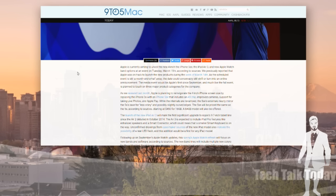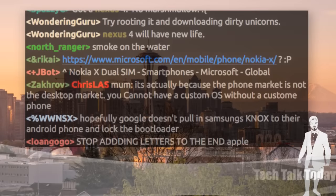The 5 SE will be priced the same as the 5S according to sources, starting at $450 unlocked for 16 gigabytes, and a 64 gigabyte model will also be offered. Yeah, I struggle with 30 gigs. I know. I went 128 on my last one just because now they have 4K cameras in them. Yeah. And I shoot a ton of video.